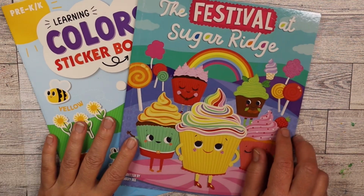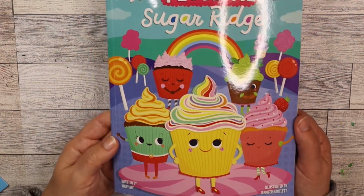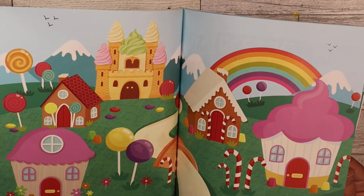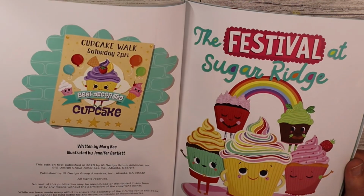Next up, I will show you what I picked up at the Dollar Tree. Just a couple quick things here. I picked up these 2 books. So first I got The Festival at Sugar Ridge, and this I've already started cutting into. I got this on purpose to cut up and use in Happy Mail or journaling. I just thought the colors were cute. You could have little fairies living here in these little houses.